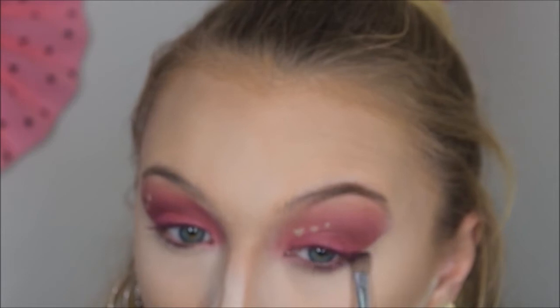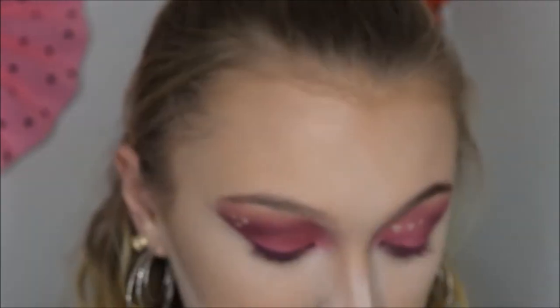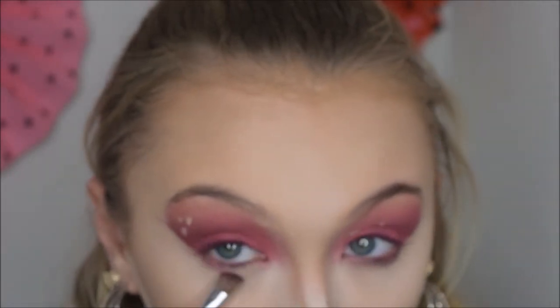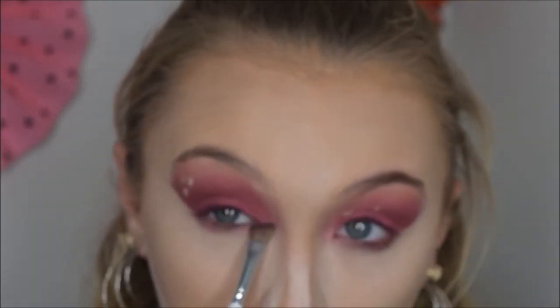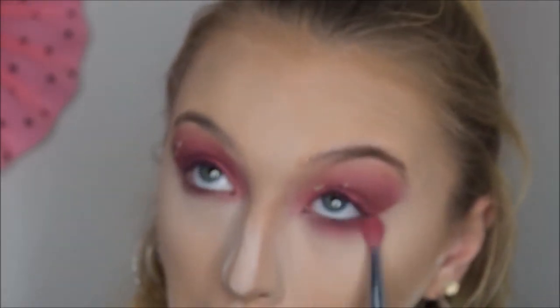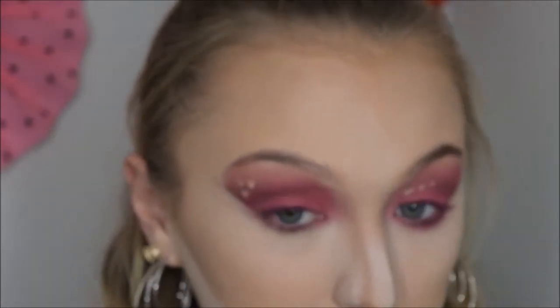Then I'm just going to go ahead and finish my lower lash line. I am taking that same little e.l.f. eye defining brush and I'm just going in with that pink shade and running this color all over the lower lash line. Then I'm doing the same thing with that Real Techniques brush, just running that all over the lower lash line.